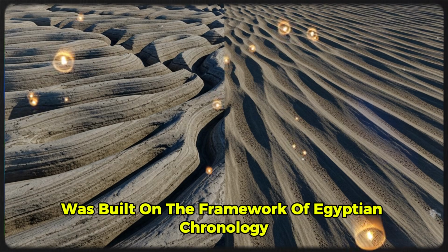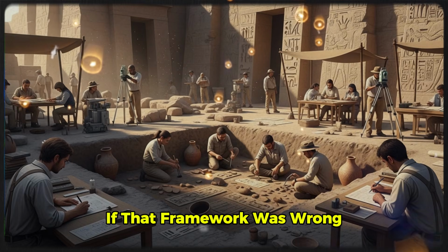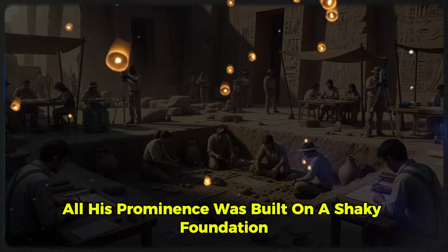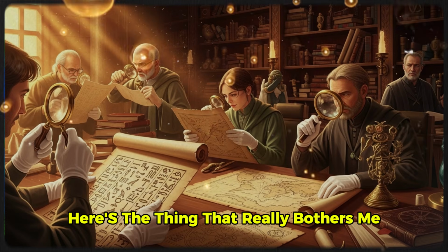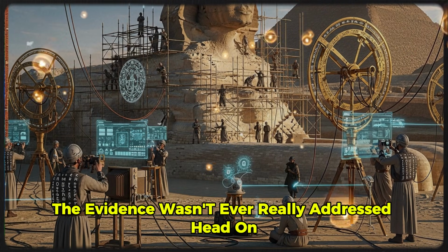His entire career was built on the framework of Egyptian chronology. If that framework was wrong, then his work, all his research, all his authority, all his prominence, was built on a shaky foundation. Here's the thing that really bothers me about how this all played out. The evidence wasn't ever really addressed head-on.